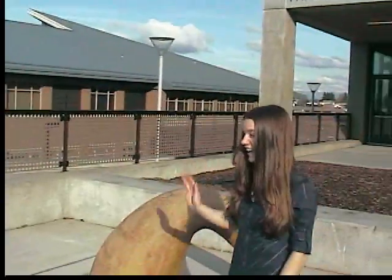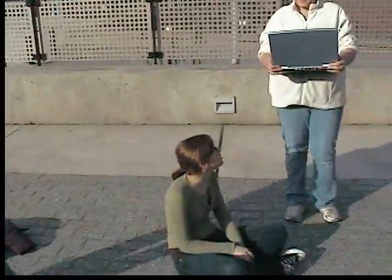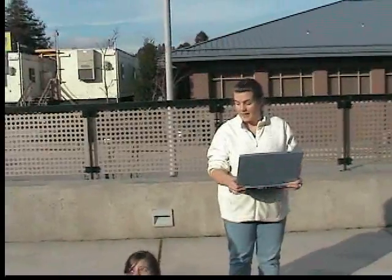There are two main types of plankton. Here to demonstrate is Brielle, who will be our zooplankton. Hi! And here is Miss Nadine, who will be the phytoplankton. That's an apple, though. Yes, well, it's representing a phytoplankton today.